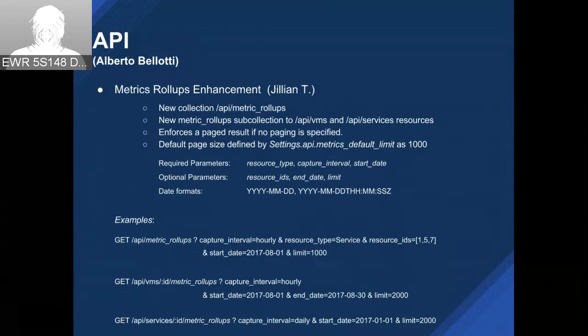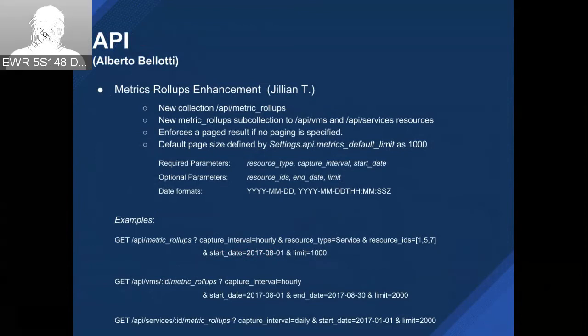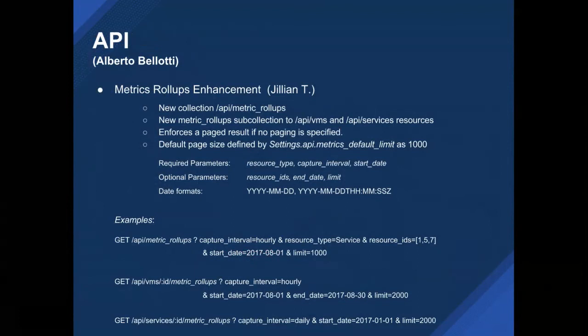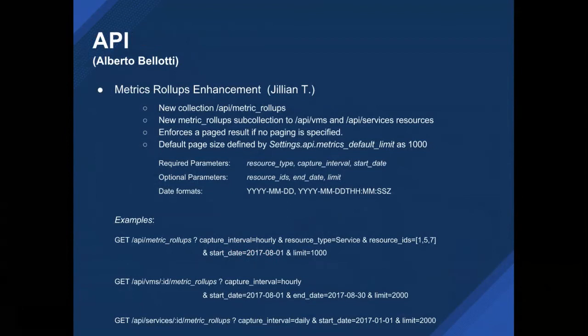We have a couple of required parameters: resource type, capture interval, and start date, and optionals: resource IDs, end date, and limit. The date format is what's supported in the other API calls, so a subset of ISO is listed here. Then I have a couple of examples. One is querying metric rollups for a couple of services with the start date and the limit, where the capture interval is hourly. The other two examples are querying metric rollups for a particular VM and a particular service. Again, the same parameters: the start date, end date, and limit. If you want more than 1,000, you can ask for more, but again, use at your own risk. Make sure your data is not that huge. So that's the new enhancement by Jillian. Next slide, please.